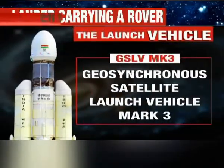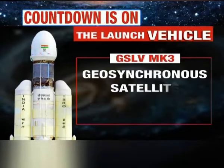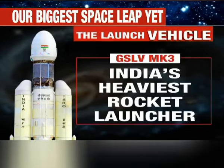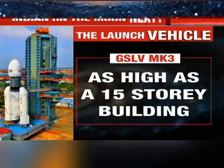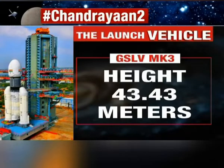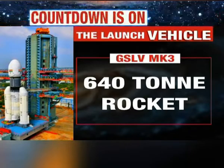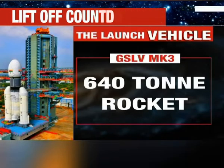The GSLV Mk3 stands for Geosynchronous Satellite Launch Vehicle Mark III, also called the Bahubali thanks to its launch capabilities, and is India's heaviest launch vehicle till date. And if you were to look at it, it's as high as a 15-story building with a height of 43.43 meters. This launcher weighs a whopping 640 tons. That's 640,000 kilograms. That's the weight of 405 SUVs.